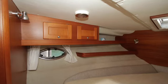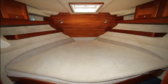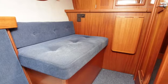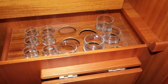There's many of them, but happily they also managed to squeeze in a double bed. There's a second double bed in cabin 2, which also has its own settee and storage unit, tucked away inside of which is this rather splendid drinks cabinet.